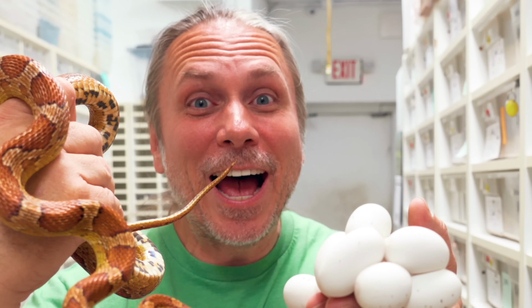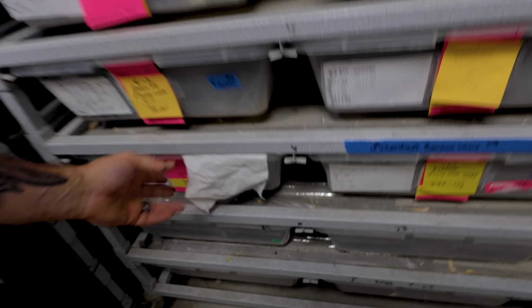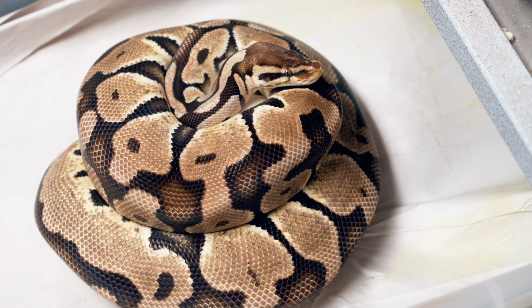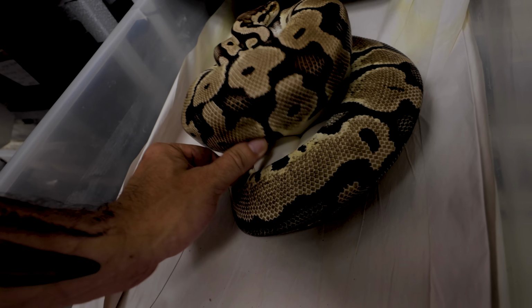Guess what time it is? Egg time. And this is actually a pretty cool pastel female that was just bred to a pewter lesser, right? So we could get some sterling lessers and stuff like that, which is pretty cool. Looks like she's wrapped around a beautiful clutch of eggs.